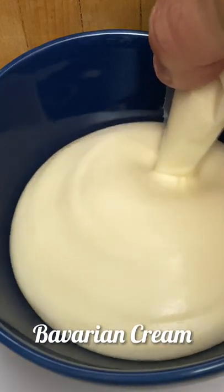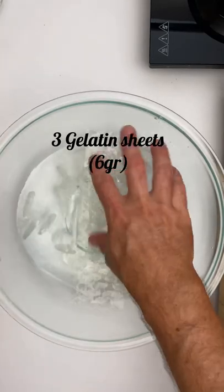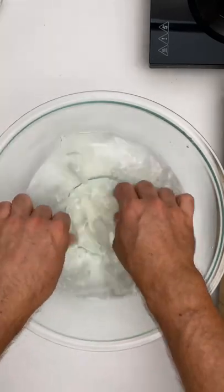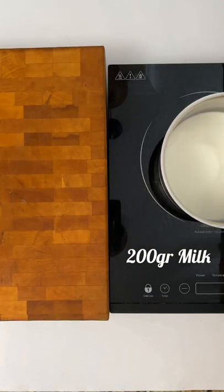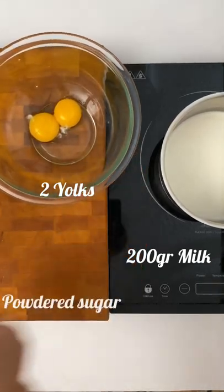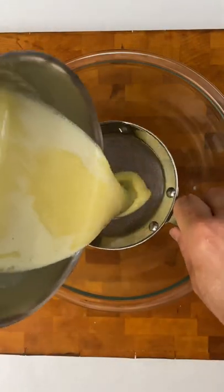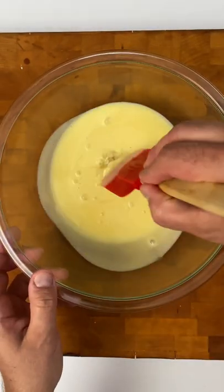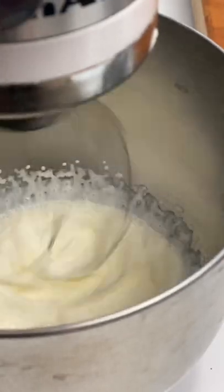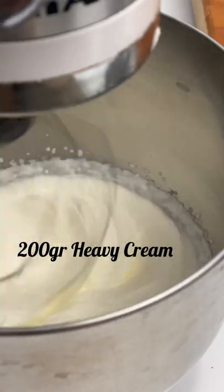The Bavarian cream is very similar to a mousse. Hydrate 3 gelatin sheets of 2 grams each. Cook a creme anglaise with 200 grams of milk, 2 yolks, and 70 grams of powdered sugar. Add a touch of vanilla. Add the hydrated gelatin. Whip 200 grams of heavy cream and fold it into the creme anglaise in 2 or 3 parts.